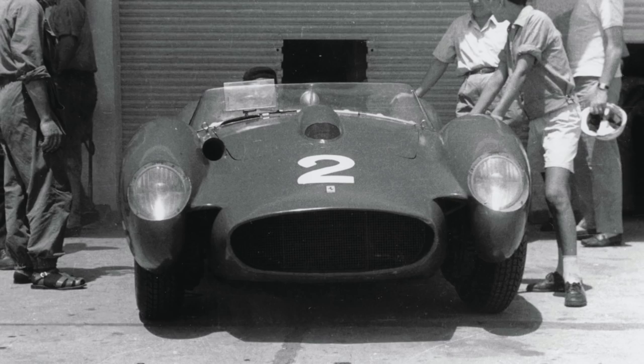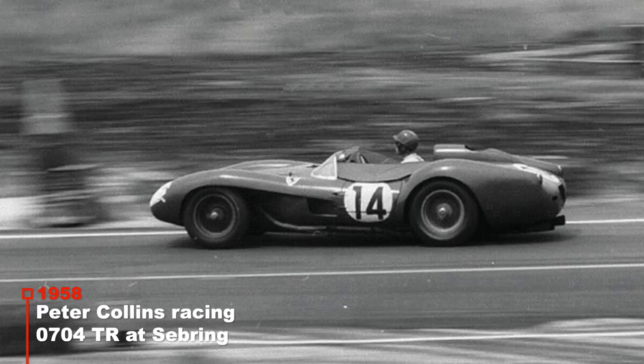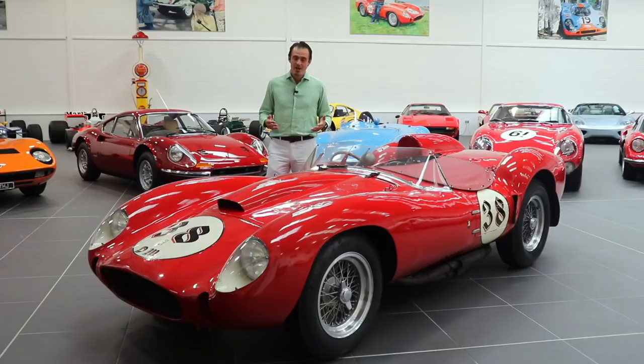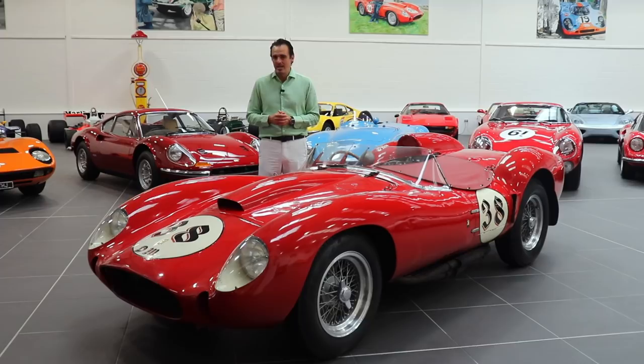The second race of the season was the 12 Hours of Sebring, which is probably only second on the calendar to Le Mans. It's a very significant race, 12 hours, a tough endurance race. And again, Hill and Collins assigned to this car brought it home in first place, which is just phenomenal. You know, for a car to have one major race win like that is incredible. To have two, the first two races of the 58 Championship, there's not many cars that have ever done that.